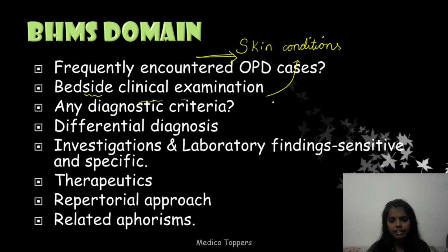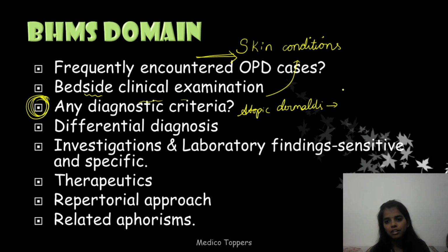In bedside clinical examination, particularly in skin conditions, we should examine the scalp, and we should examine the palms and soles. These basic things we should have a clear-cut idea about. In case of diagnostic criteria, for example, in atopic dermatitis, there is one criteria which is used to diagnose the condition, that is Hanifin and Rajka's criteria. You should be aware of all those criteria which will help in diagnosing the condition.